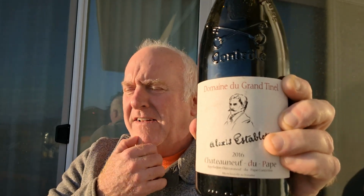Today we're going to use one of our old favorites, a Chateauneuf du Pape. I think we've talked about this before. Chateauneuf du Pape is made in what's called the Southern Rhone area of France, and it's primarily Grenache, but it can also have Syrah and a few other red grapes. This one is a 2016 Domaine du Grand Tener, and I think I got it at Costco, reasonably priced. So this kind of experience should be available to anyone.